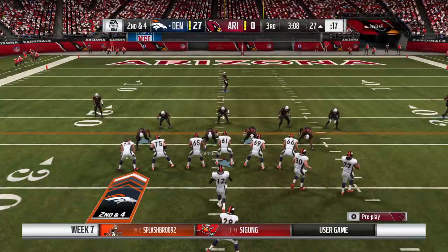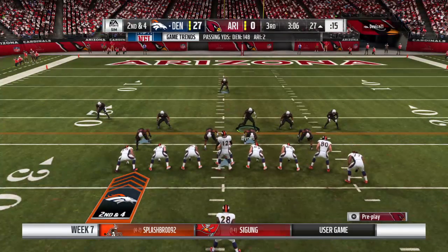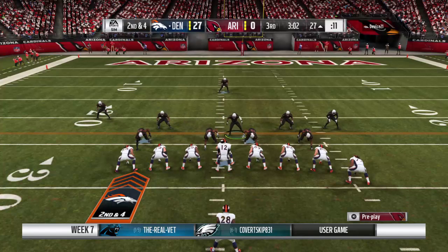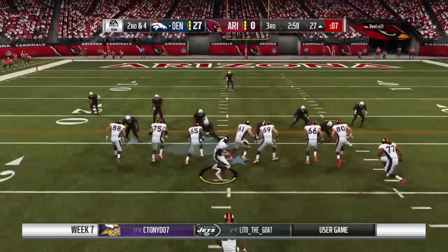Two tights. We got 4. We got 4. Green 80. 57's a Mike. 57's a Set. Ready to go.